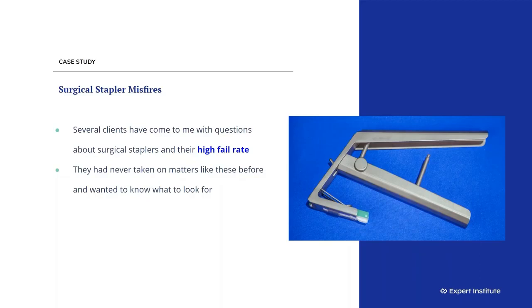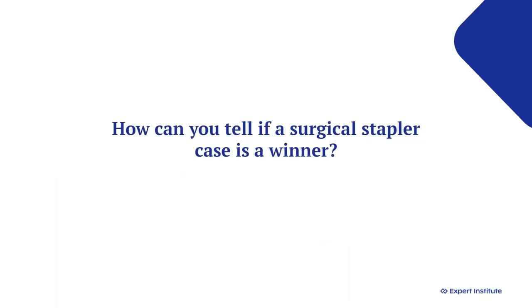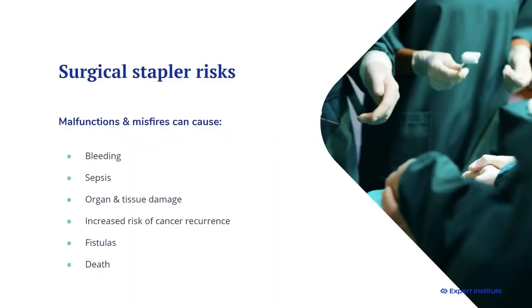So I wanted to talk about one that I've been reviewing a lot lately, that a lot of clients have come to me with: surgical staple misfires. And they have a high fail rate, so it's worth diving into. So how can you tell the stapler is misfired? It's a growing MDL, and it's an important one again. And these staplers, they can jam, they can misfire, the staples can fail to completely close.